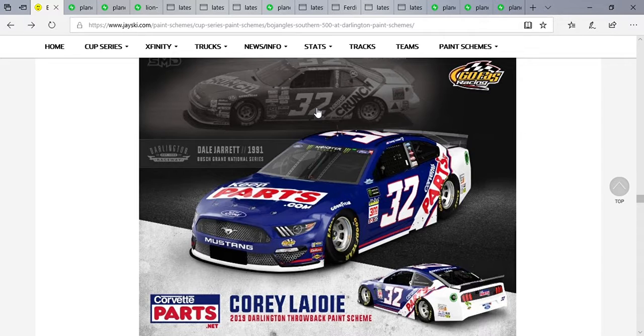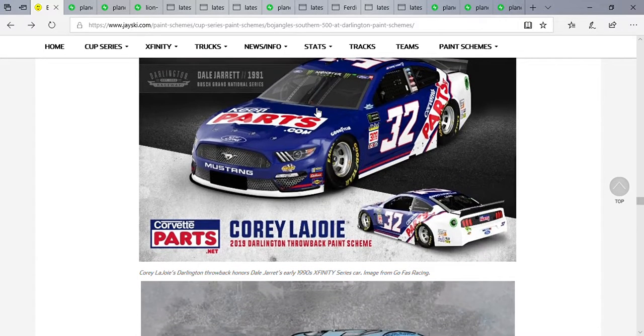So yeah, I find it interesting. I'll bet when it shows up on the track tomorrow for practice, it's gonna be a dark blue, but that's just me. But overall, as a car, or as for the scheme altogether, I like it. Just hope it shines bright, just like William Byron.